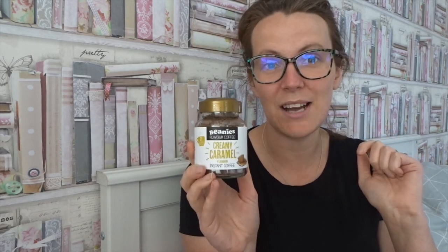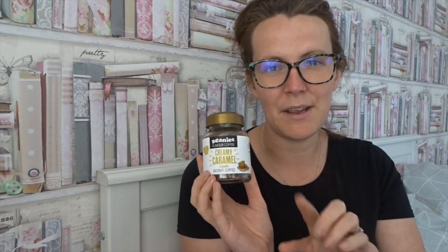My next drink item is this. This is the Beanies Creamy Caramel. Now, I'm a bit hit and miss when it comes to Beanies. Some of the flavours I absolutely adore. Some of them I'm like, no thank you very much, but I forgot about this. This has been in the cupboard and I've been sorting my cupboards out, and that's another thing I've been doing in lockdown, and I saw it and I was like, oh, I like that. I've not had that for ages, and I tried it again and fell in love with it. The caramel one is my favourite.